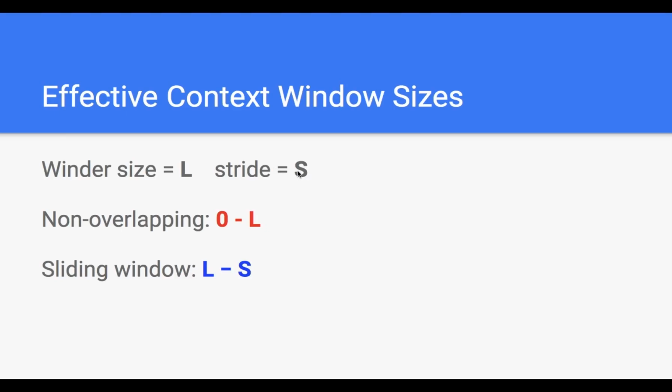So we can calculate the effective context window size. In non-overlapping, when you're doing inference on your subsequence, you go from the first token, where you have 0 context, to the last token, where you have L context. So your effective context size is from 0 to L.